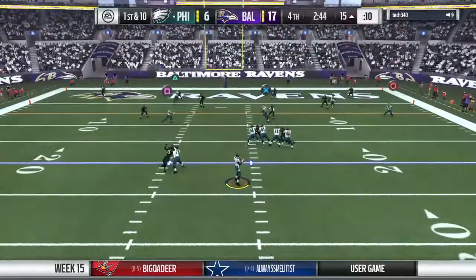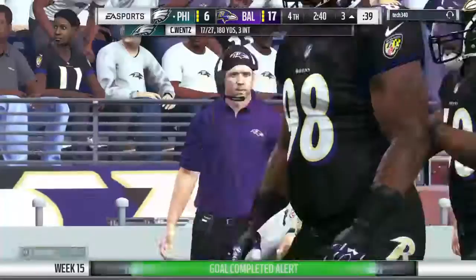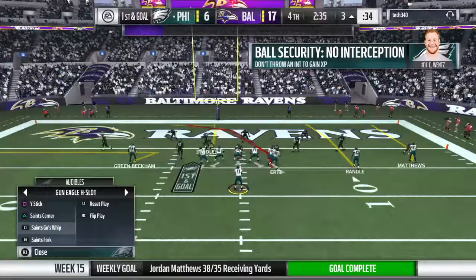From the red zone now, Wentz. This will be caught at about the 5. It's a nice pickup of 12 yards, and it gives them a 1st and goal. And now they're in the hurry-up.